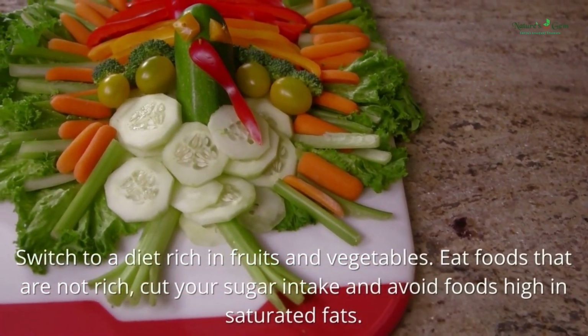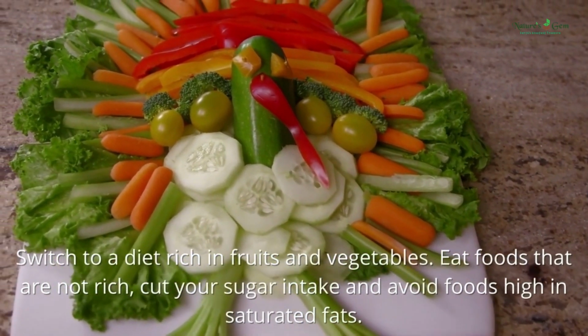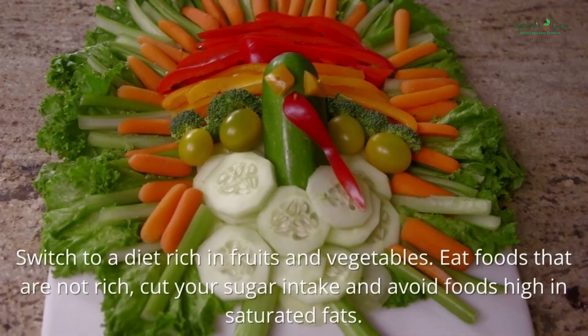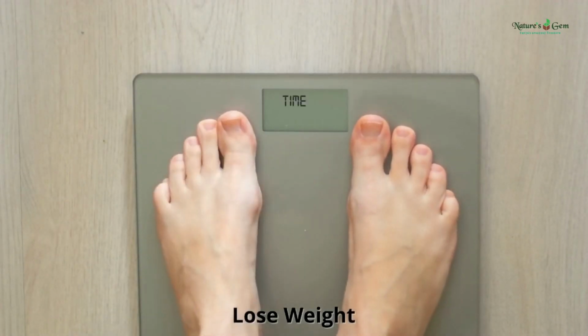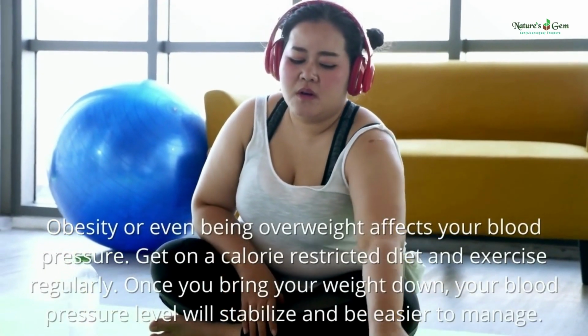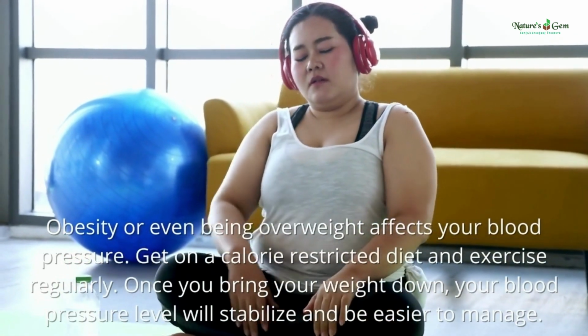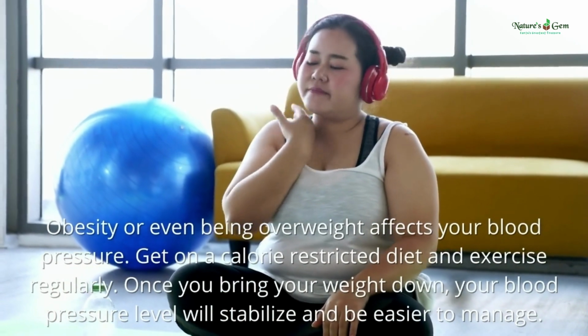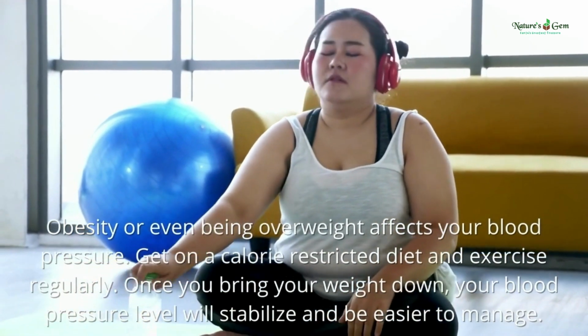Switch to a diet rich in fruits and vegetables. Eat foods that are not rich, cut your sugar intake and avoid foods high in saturated fats. Lose weight. Obesity or even being overweight affects your blood pressure. Get on a calorie-restricted diet and exercise regularly. Once you bring your weight down, your blood pressure level will stabilize and be easier to manage.